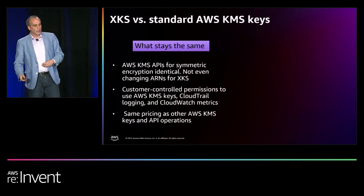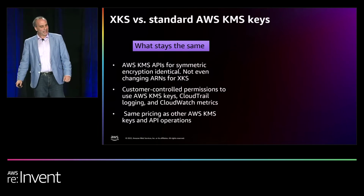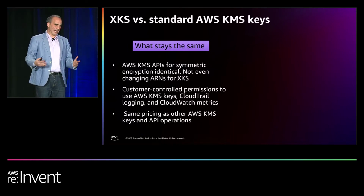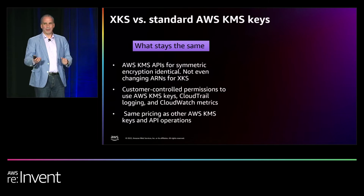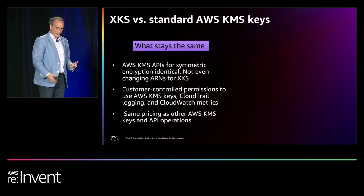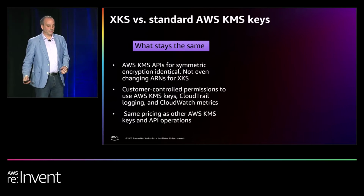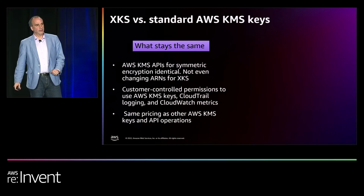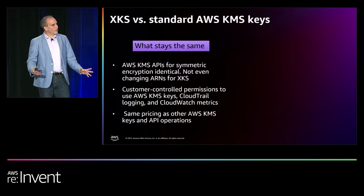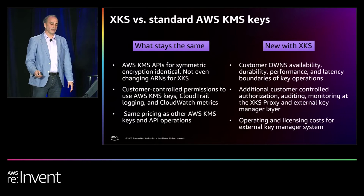Moving on, some fundamental things that stay the same, things that change. All the KMS symmetric APIs are identical. We don't have to change things for XKS. You'll even see the same ARN format, all of the standard tooling you use for CloudFormation or how you set up IAM policies or how you run CloudTrail audits. All of that will be identical. It will have the same price as a standard KMS key, $1 per month. It will have the same price on the KMS APIs. So same pricing model as any other key.